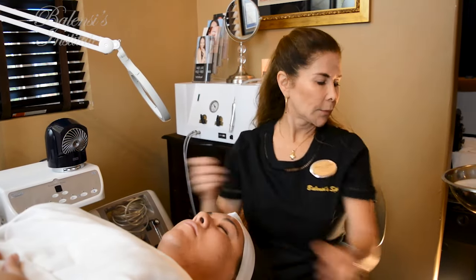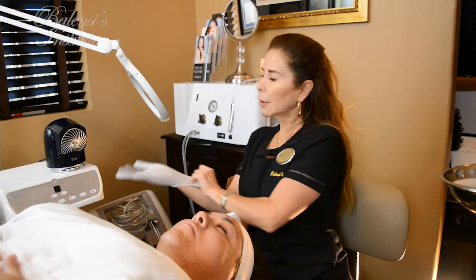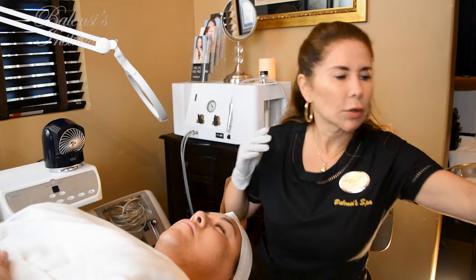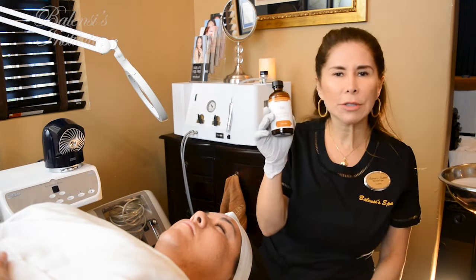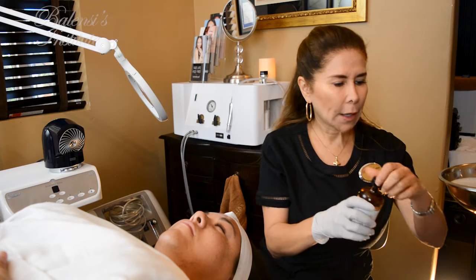So right now, it's dry. So I'm gonna use my glove. I always put the glove just in the right hand to be able with the left hand to open all the bottles. So this is the one that I'm gonna use today, which is 25% alpha hydroxy acid. And always mix the bottles.